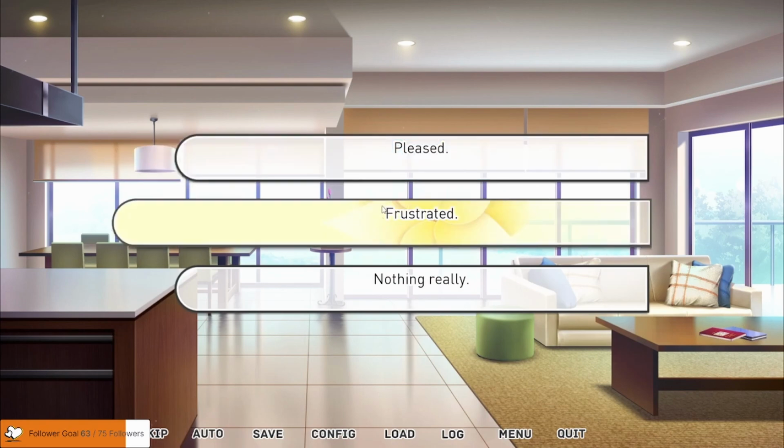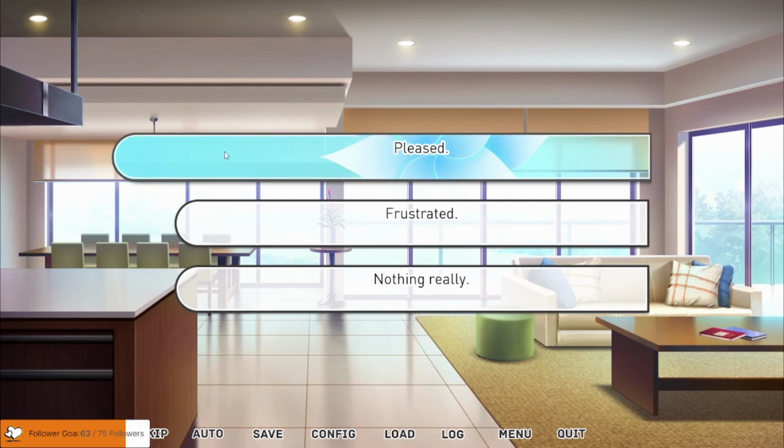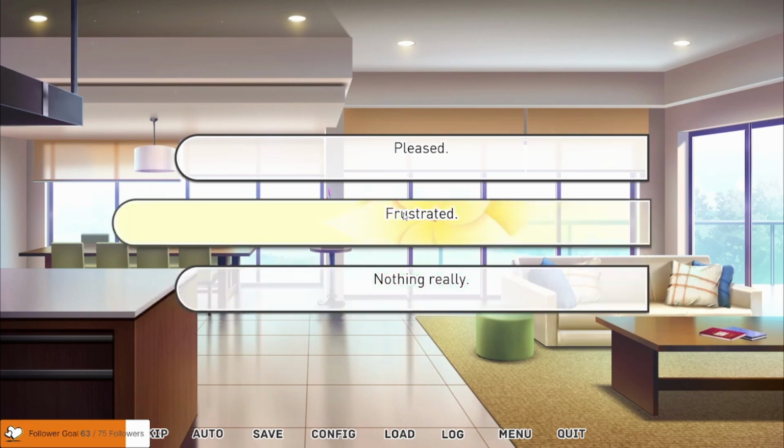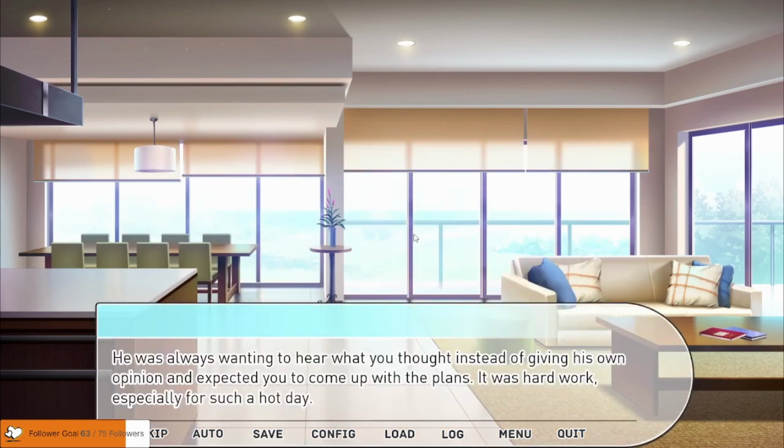Nothing really, pleased, frustrated. Not pleased. If he's looking to me for all the answers, probably either frustrated or nothing really. It depends on how much. Probably frustrated. I'm 8 years old in this game. I'd probably be frustrated. He was always wanting to hear what you thought instead of giving his own opinion and expected you to come up with the plans. It was hard work, especially on such a hot day. That is true. You try making the plans for everybody or for one person when they can probably make some of their own plans.